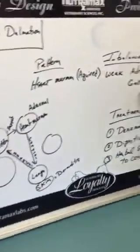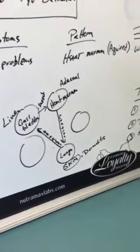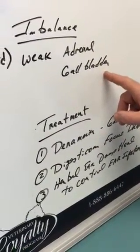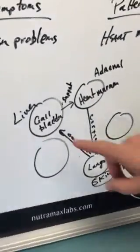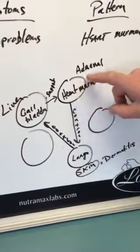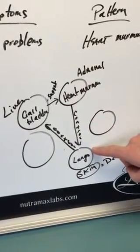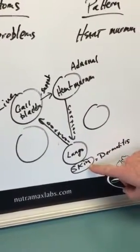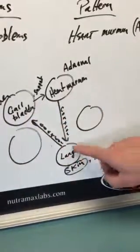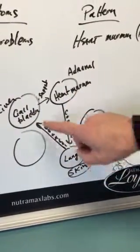Well, we want to look for connections: ear disease, skin problems, and we've got these 2 things here, adrenal, gallbladder. So if we go over to this little diagram over here, the gallbladder supports the heart, which we have a murmur. The heart is connected to the adrenal. These control the lung, which is connected to the skin, and that's the source point for dermatitis. So the gallbladder, the lungs control the gallbladder, which supports the heart. So we see this triangle here.